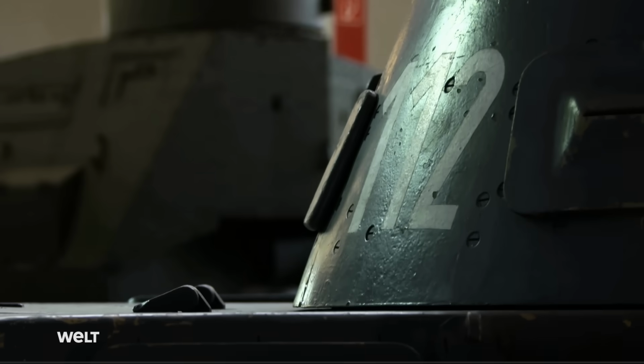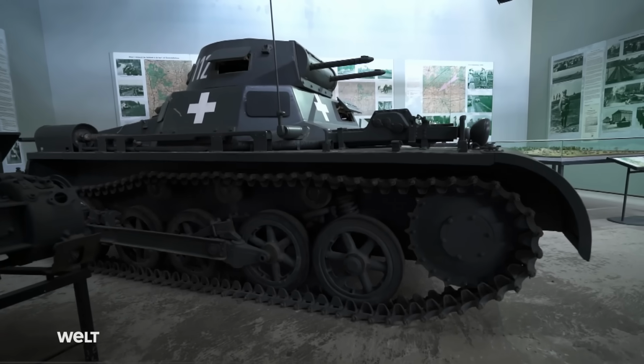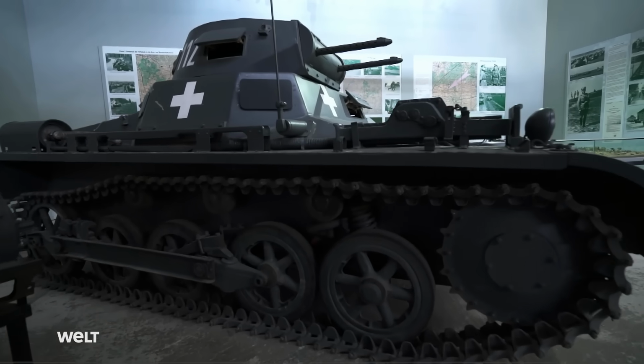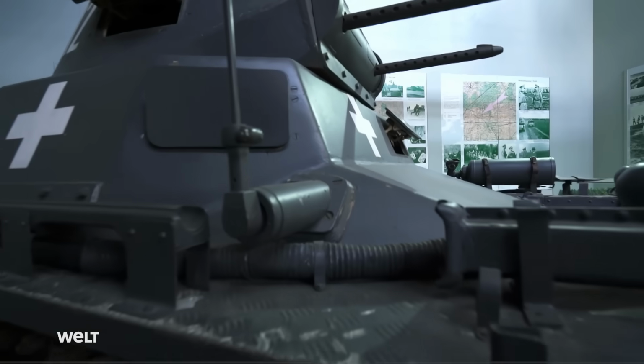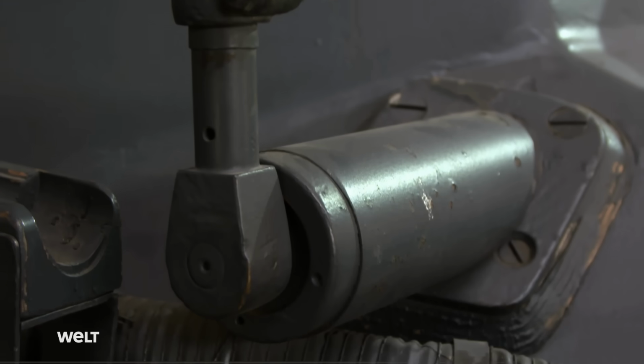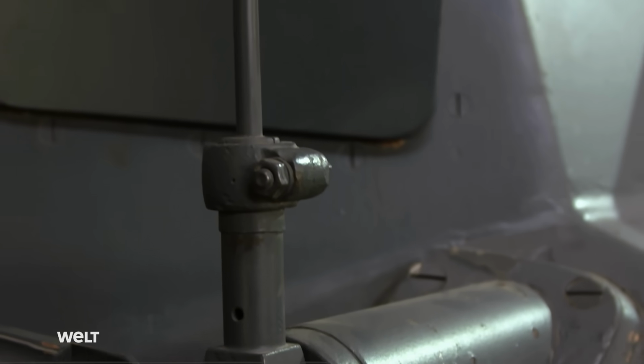One innovation was that each tank was equipped with its own powerful radio system. Unlike their opponents, this allowed the German commanders to communicate with one another and enabled operations to be coordinated centrally.